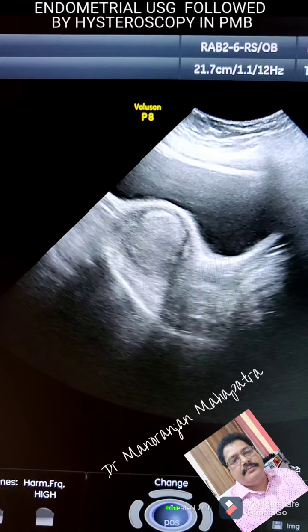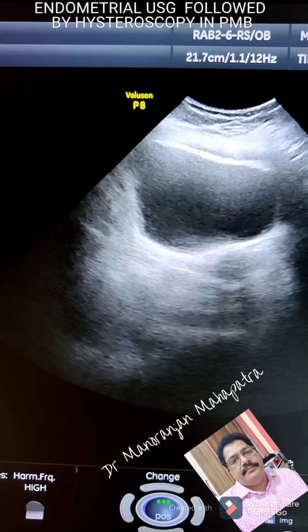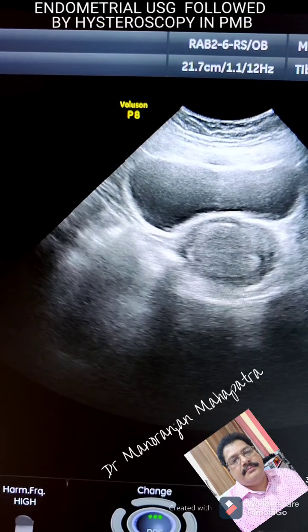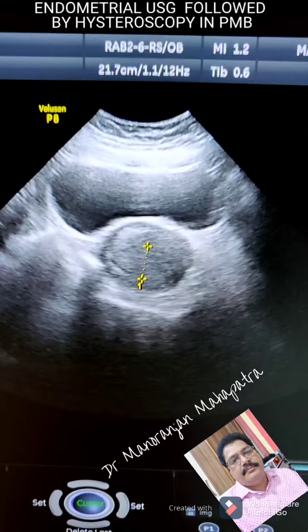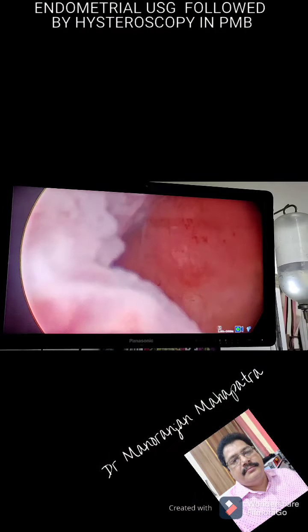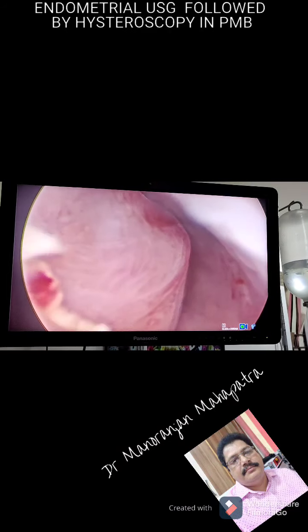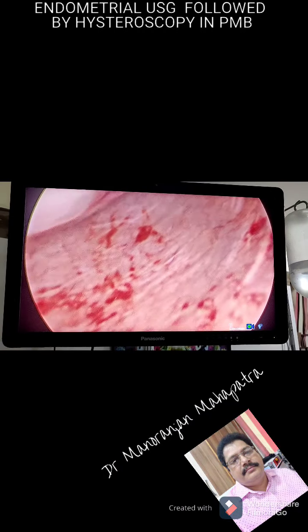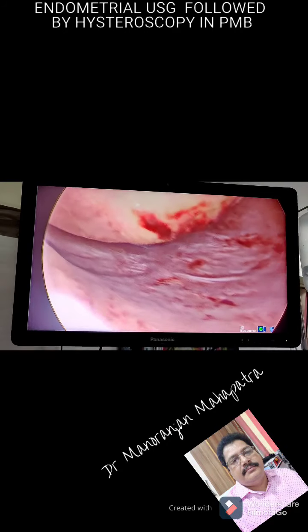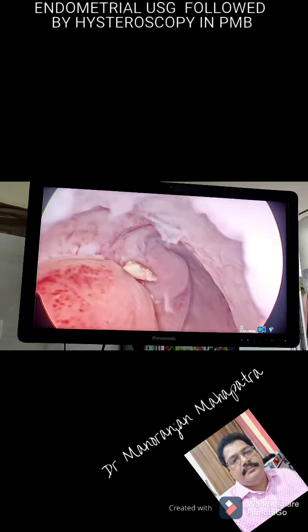This is another case of postmenopausal bleeding. Of course, she was 54 years old. And look at the assessment of the endometrium. Definitely, the endometrium is thick, but there is also a mass of the same echopattern in the anterior wall, and it is well circumscribed. And in the hysteroscopic assessment, in the right lateral wall there is a polypoid growth, and it is very suggestive that this is a case of submucous myoma, type 1.